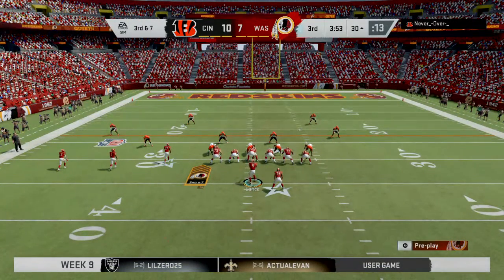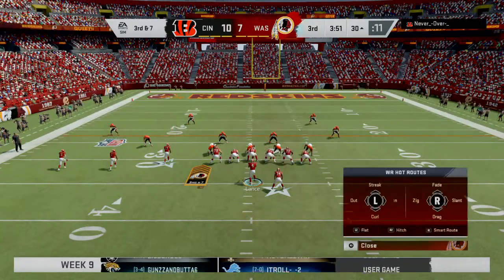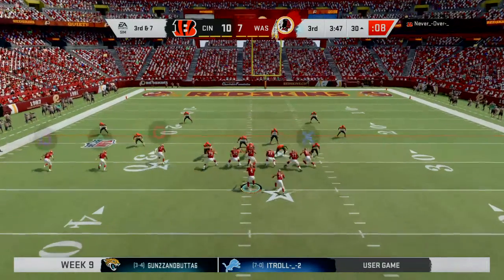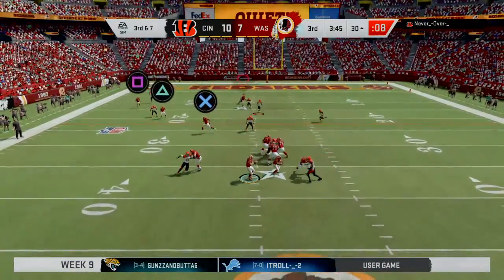Delta. Hey, check Mike 11. Strip the ball. Strip that ball. Hey, check Mike 11.